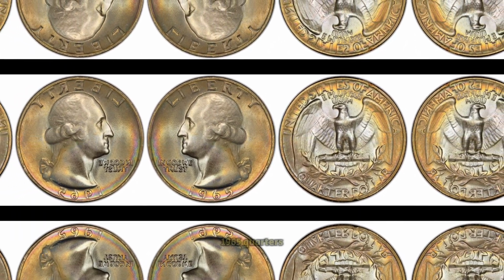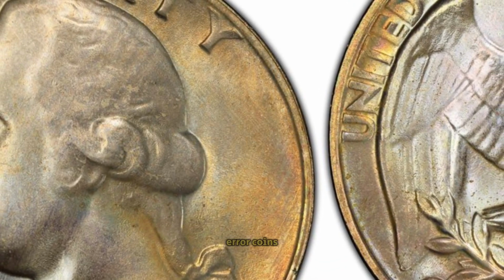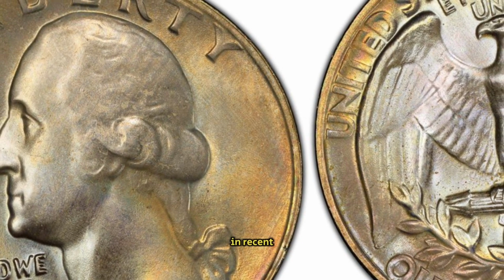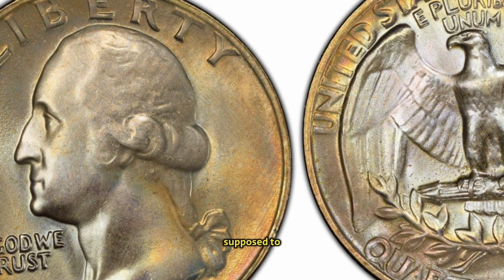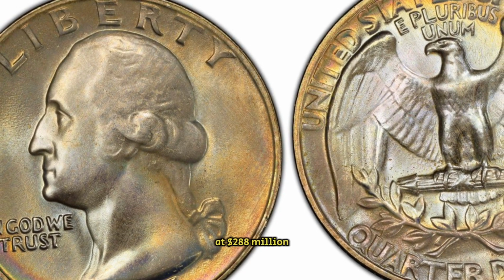These silver 1965 quarters are incredibly rare. While the regular 1965 quarters are common and worth their face value of 25 cents, the silver era coins can be worth a small fortune. In fact, one of these rare era coins has been appraised for an astounding $288 million in recent valuations. How could a quarter from 1965, which is supposed to be worth just 25 cents, be valued at $288 million?